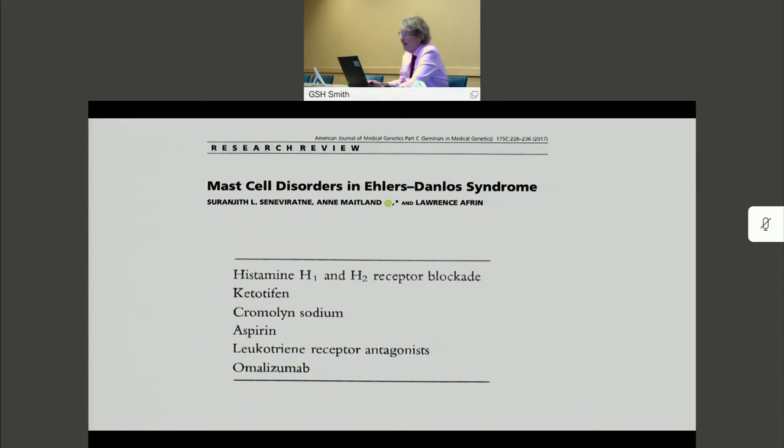The treatments that we use for the symptoms of mast cell activation in these patients are antihistamines, both H1 and H2 blockers. So usually I'll use Zyrtec and Pepcid these days. I'll often use Singulair if the antihistamines are not enough. In patients who need more than those three things, we'll add cromolyn sodium, particularly if they're having a lot of GI symptoms. And with more severe disease, we will send them to an allergist for omalizumab.